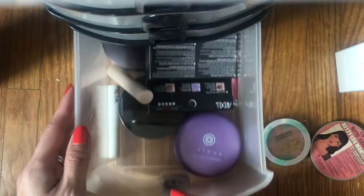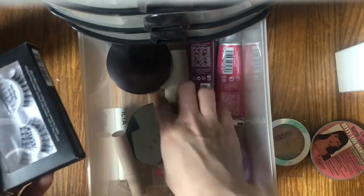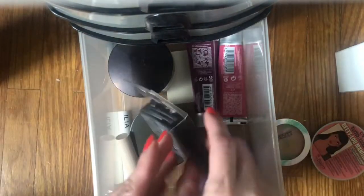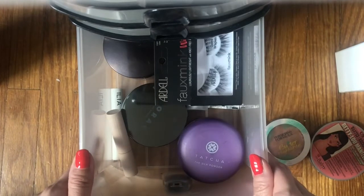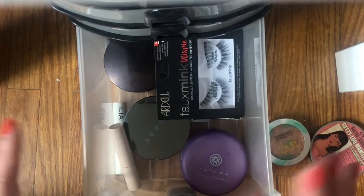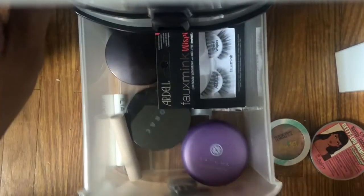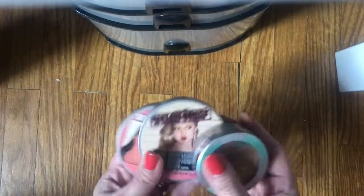And in this section here, I just have a bunch of backups, so there's nothing really exciting to see in here. I've just been using the same setting powder because I'm trying to pan it, and there's really nothing in here that I'm interested in using at the moment, so I just really want to pan that powder. So we'll put this away for now. So I'm only bringing in these three.